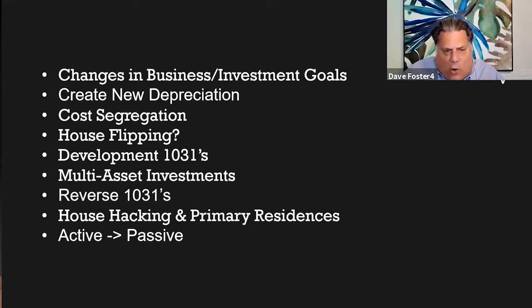It might be going from residential into what is called triple net commercial, where the triple net, the NNN, simply means that the tenant is responsible for all taxes, insurance, and maintenance. So at that point you truly only have to manage the signing of the lease, and you walk to the mailbox to collect the rent checks. So that's active to passive.